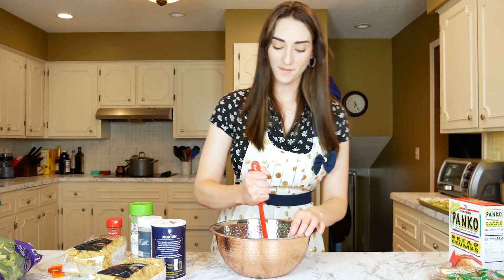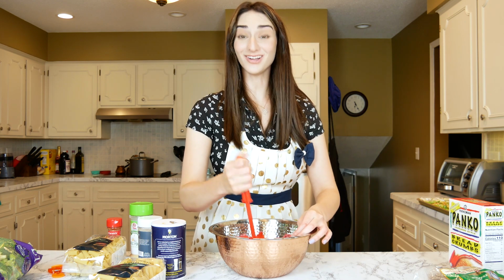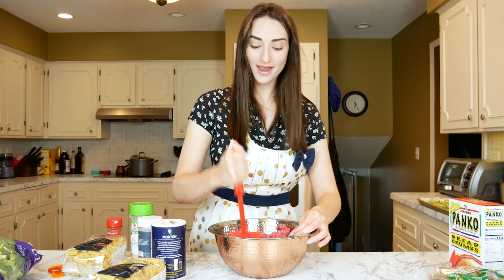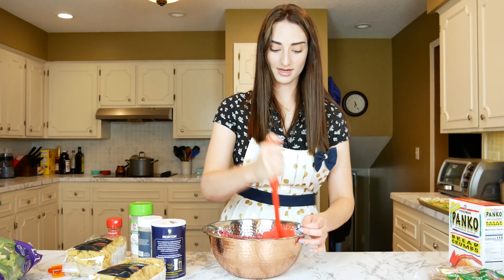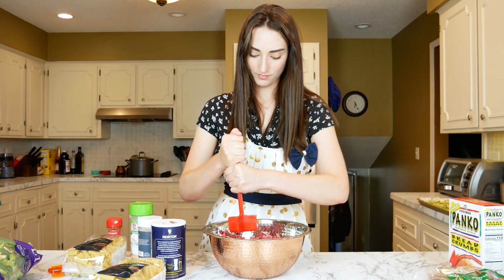I just grabbed my meat masher. I'm wondering if that will help me. And it feels like it will. Oh my gosh, I'm so excited. So as you guys may have seen in my Amazon favorites video, I talked about this guy here and how much I love it because it does such a good job of mashing up your meat. And I'm just gonna use it to help me break up that meat that's a little bit frozen still.